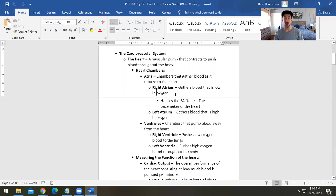And so in order to do that, it has to have gathering sites for blood, and it has to have pumping sites for blood. And so your atriums are sort of acting like your gathering sites, and those ventricles are acting as the pumping sites. And so when you look at those chambers, right, your atria are the chambers of the heart that gather blood as it returns to the heart, whether it's returning from the body where it's already delivered all of its oxygen, or if it's returning from the lungs where it has sort of picked up some oxygen.